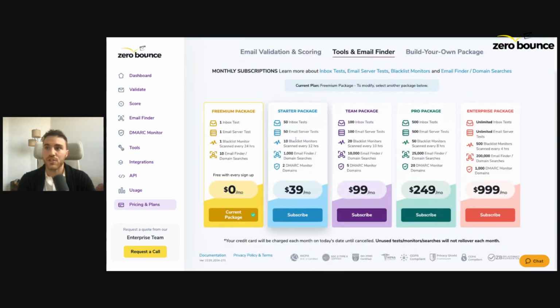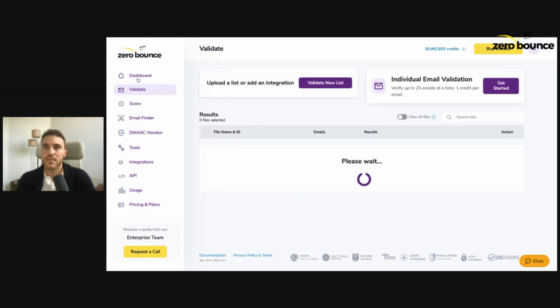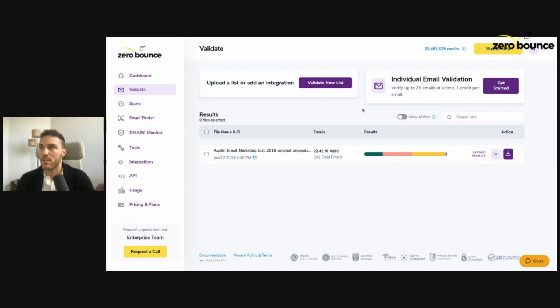We have a couple packages here where you can get a certain amount per month. And then you also have the ability to build your own package as well, where you can type in essentially how many you believe specifically you'll need of these certain specific tools. Because let's say you don't want a blacklist monitor, you only want an inbox test, and then you only want scoring credits in addition, then you can combine everything, make a nice little package for yourself, and do it that way. So that pretty much concludes the demonstration here.